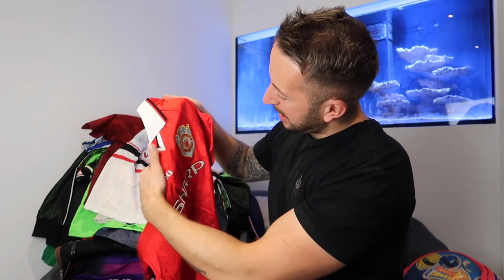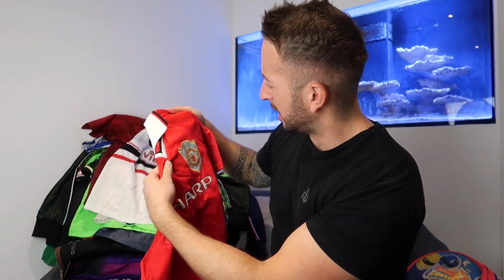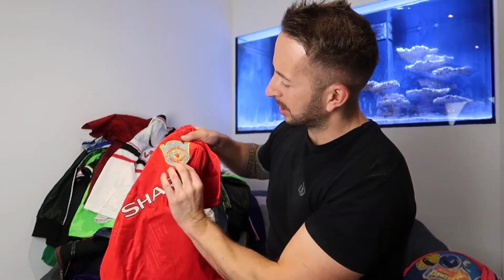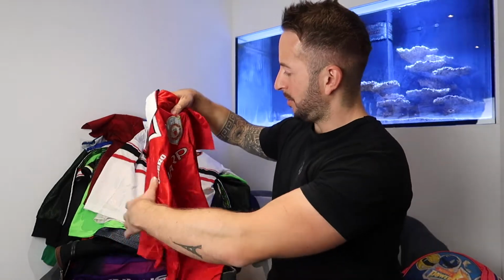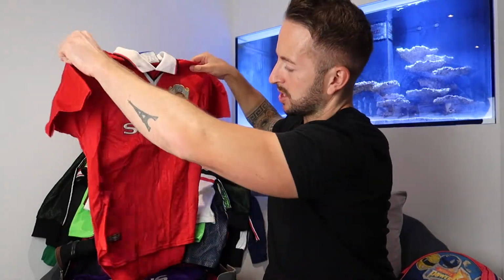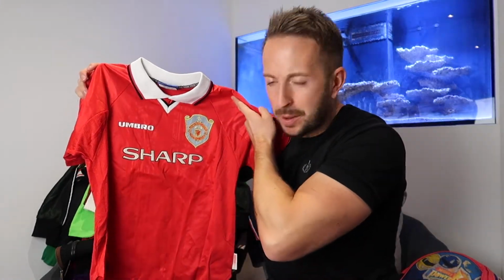Going back to the detailing, you've got it embroidered into the shirt here. You've got MUFC. Look at that awesome glittery gold emblem. There we go. Very, very nice. I just like the fit of this. You can see it tapers in and tapers out. This is where they start to make sure it's a little bit more fitted.